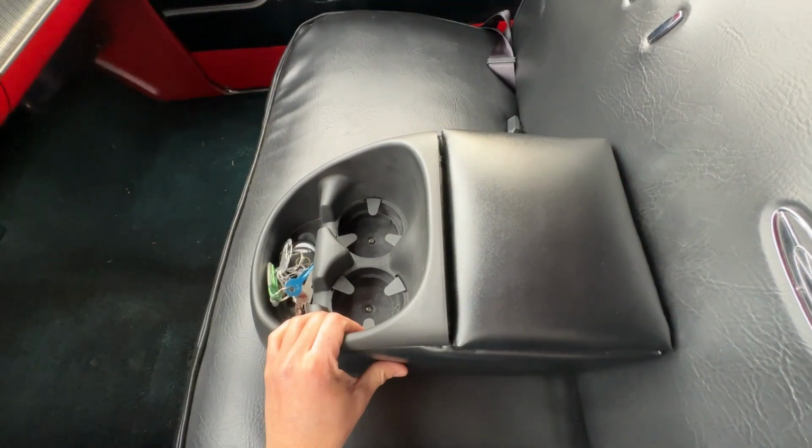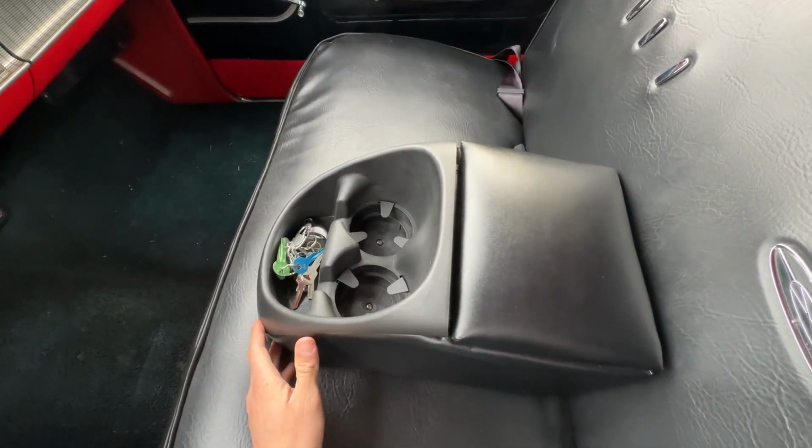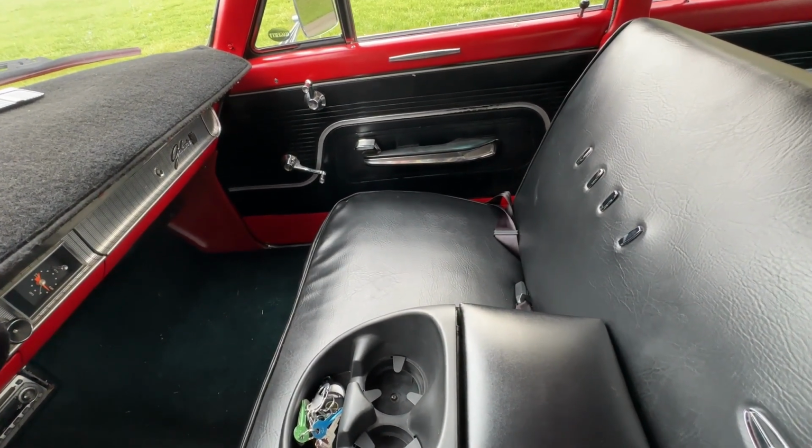In the middle here, I have my keys here, but little center console that the previous owner put in. This just kind of sits loose, so I can take it out and put it in as I please. I'll move over to the passenger side and show you what's going on there.